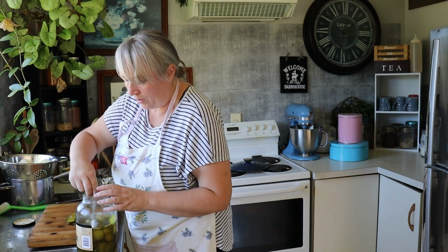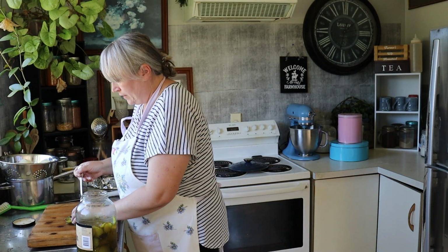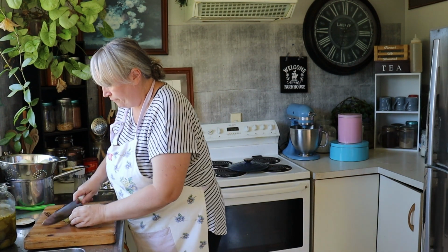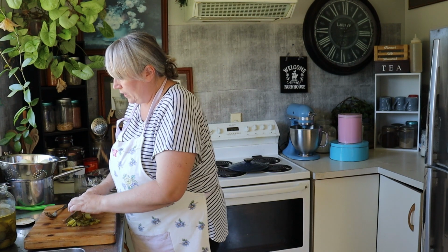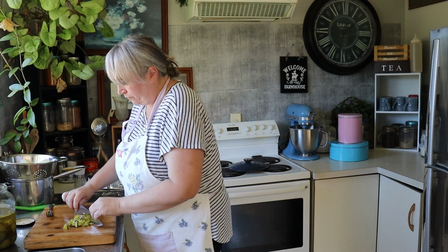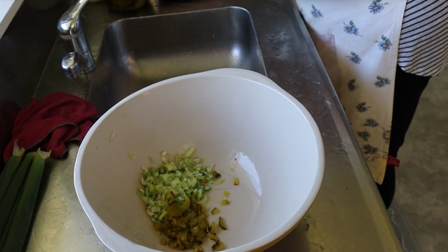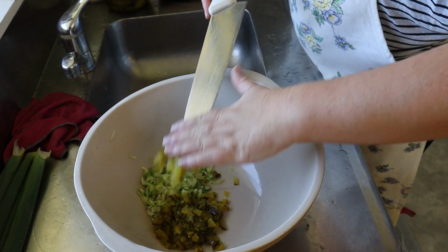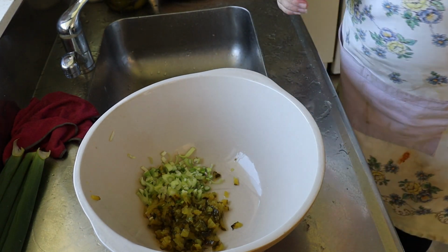Lots and lots of pickle. Love the pickles in a potato salad. So I'm just going to dice these up, and I use actual gherkins. These are sliced, that's all I've got left. Chop it up, it's all the same. And the reason why I'm doing it this way is so that I can make the dressing and give it a good stir without smushing the potatoes too much.